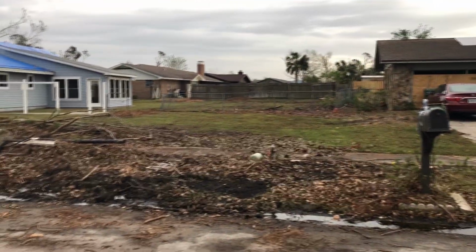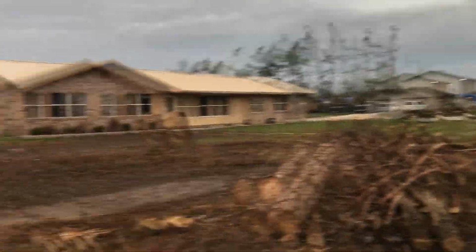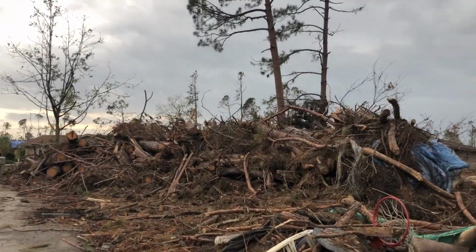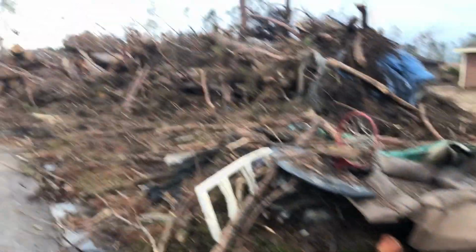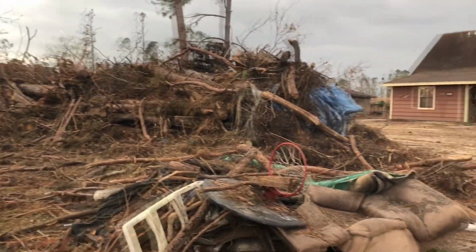Our area, our neighborhood at least, finally had some pickup crews come, so that's good because we definitely have a lot of stuff. I'm pretty sure ours is the biggest pile I've seen all over town, so I'm not really surprised. And you can tell all this stuff is in a different position than it was before. So that's good. Our pile's getting picked up.